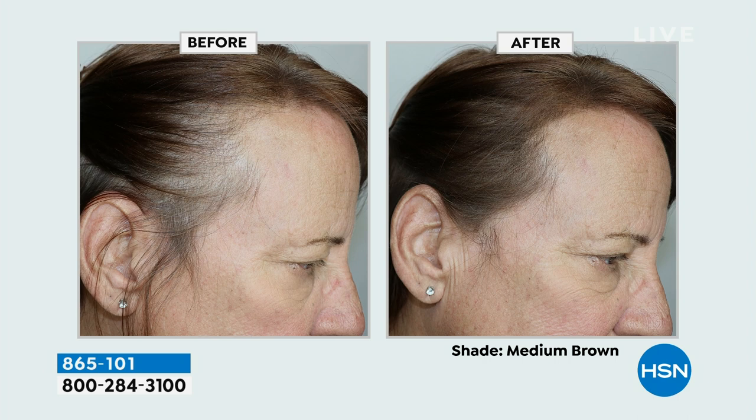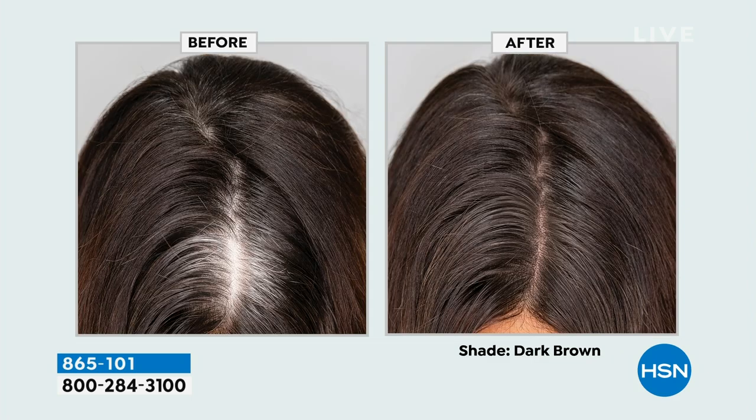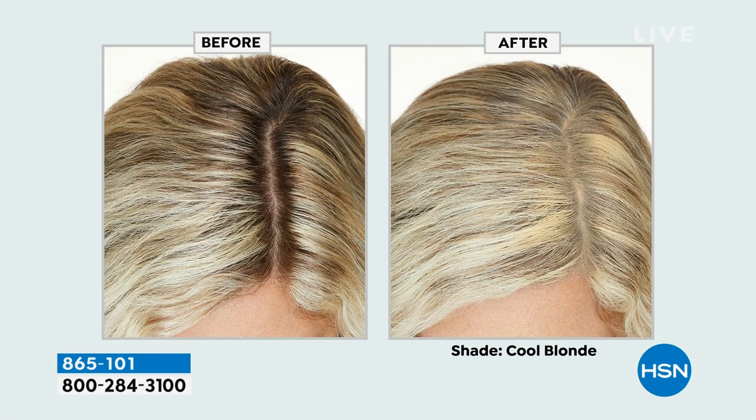You know what? This formulation is 24-hour long wear. It's waterproof. Look at this on that part. Your part looks like it's really wide and it's primarily because you've got roots. Fill in those roots. Waterproof. Does not come out until you shampoo it out, so you can feel confident with that. For your roots on your hair and for your eyebrows. And now your roots and your eyebrows will match because you're getting the same formulation.